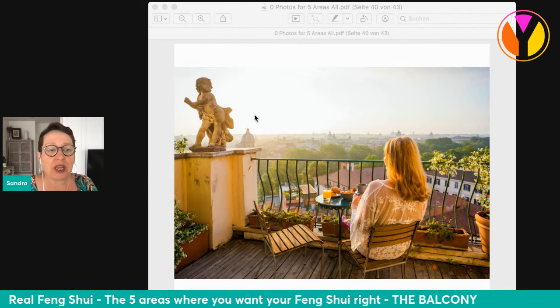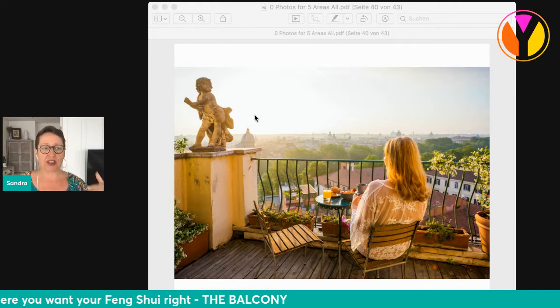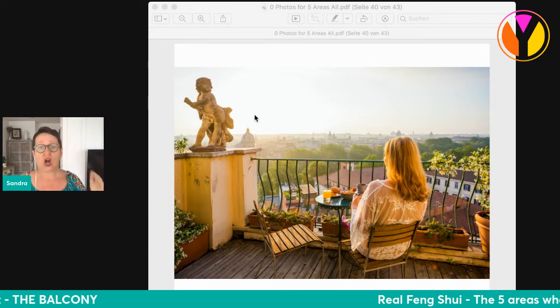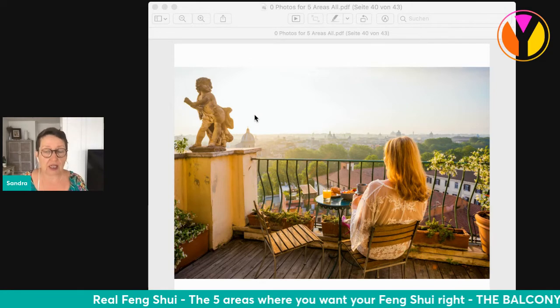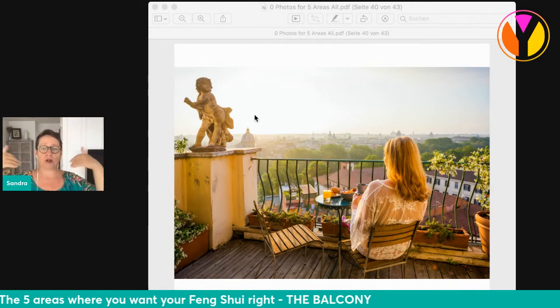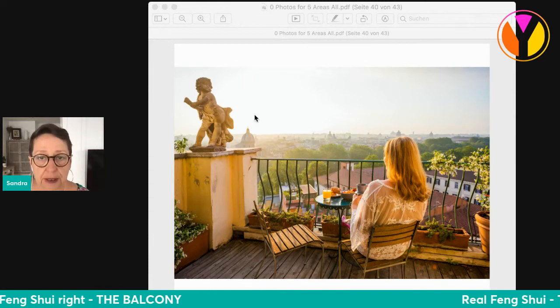Let me see. So this is the balcony, and really be aware, balcony, deck, whatever, this is where the chi comes in. And if you have an apartment or a condo where you have really a wall on the right, or a detached house, similar. Chi coming in only from one direction, but with a detached house, you probably also have a main door. So you want to get your main door and your deck or balcony right. Okay?